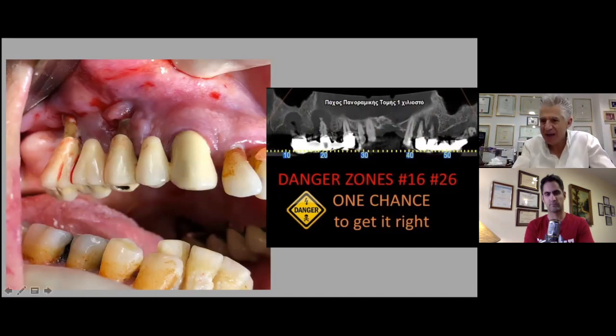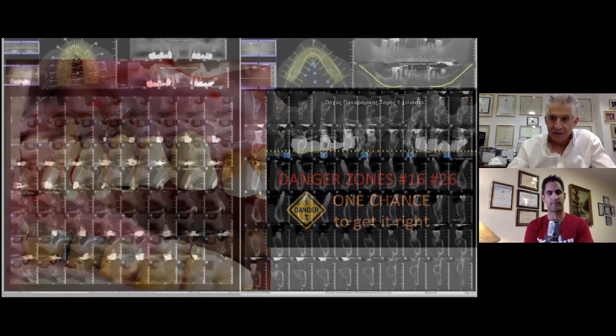The same on the other side. Have a look here. Position number 26, we have this island of bone. We have the sinus behind us, and we have this bone destructive area in front. So basically, we have two danger zones, 16 and 26, and we have one chance to get it right. Our CBCT.